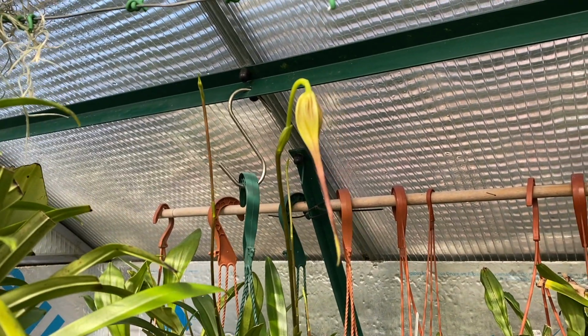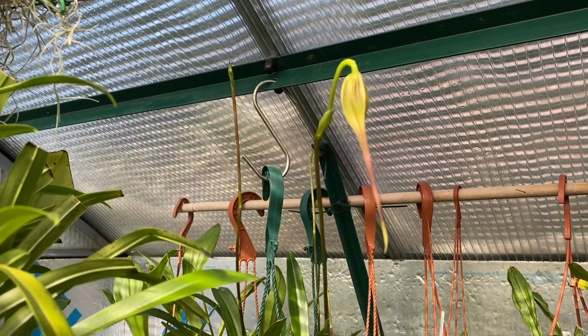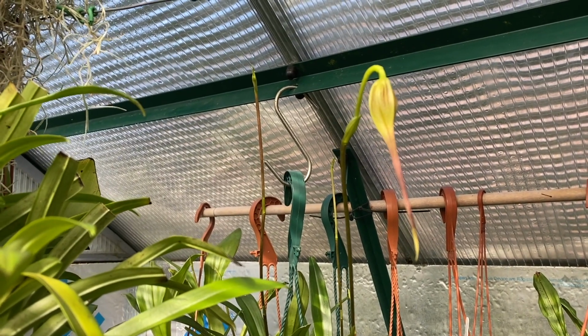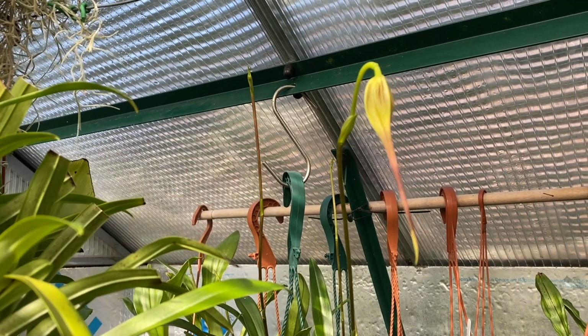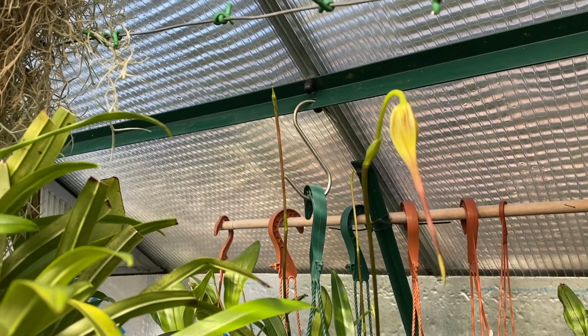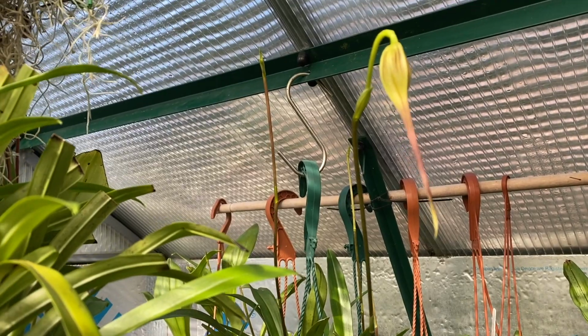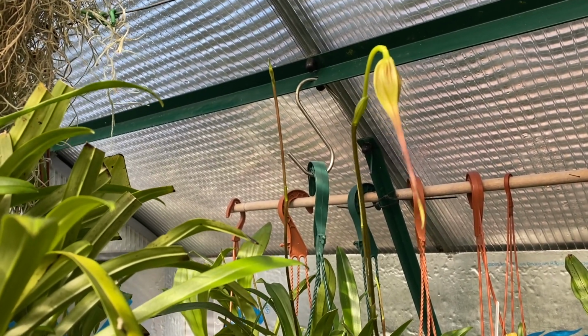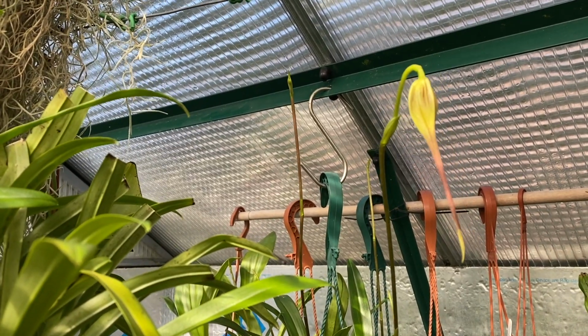Viewers, I'm going to do a little series of mini videos and put them together because this Dracula is starting to come together now, and it's going to be quite sensational, I think, if I'm very lucky. The first flower spike, the bud, as you can see, is about to open.